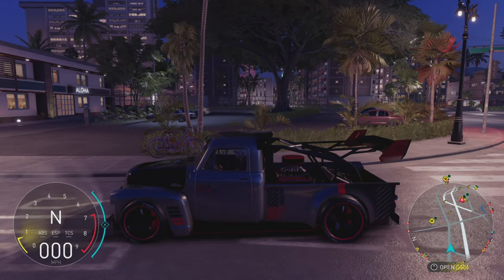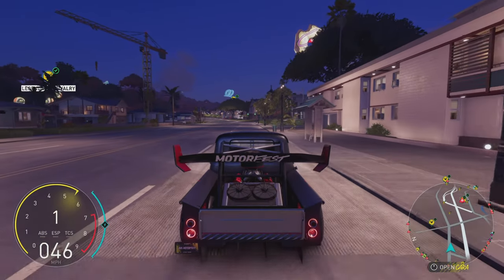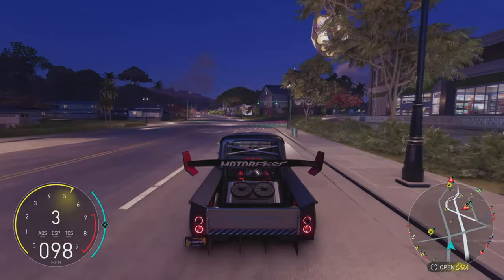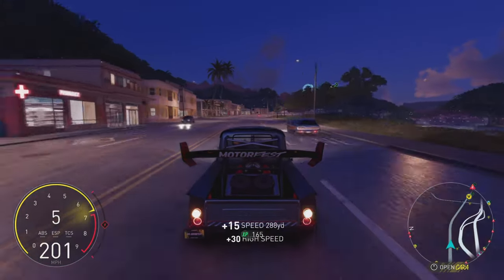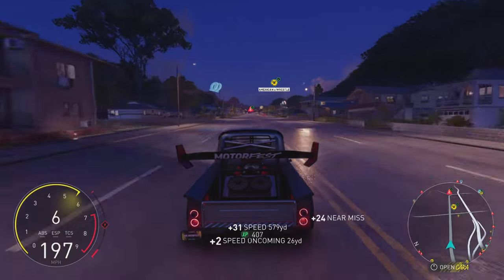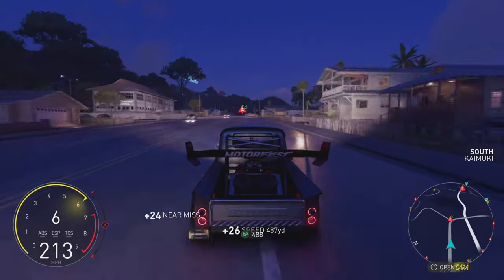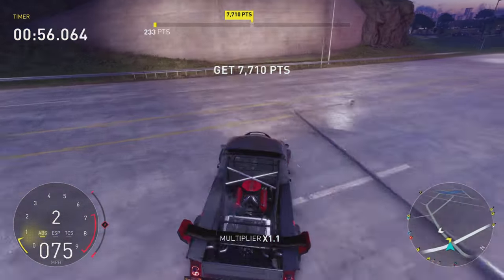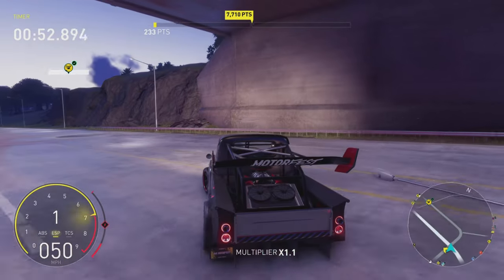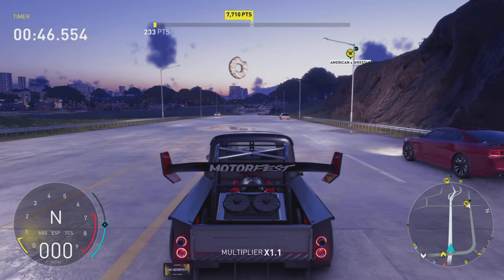Oh my god, the big block is in the engine. What the hell did I just say? The big block is in the back. Are those fans? Hold up. Oh my god. It's so good. I'm actually going to lose my mind. What the frick, man?